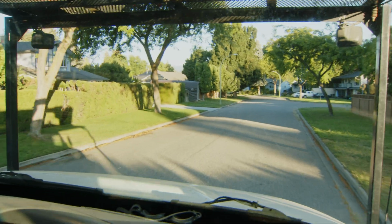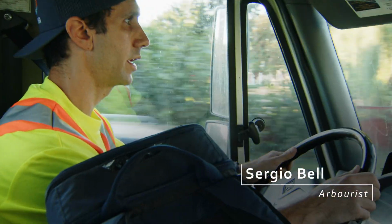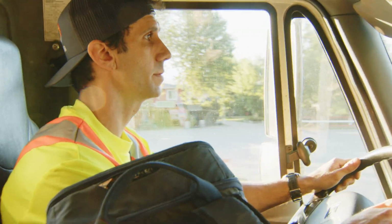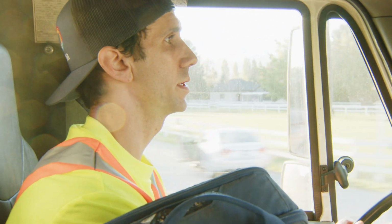We go and we assess it to see if it's a valid complaint, and I'm sure whoever showed up saw that, yes, this tree was drooping quite a bit, needed to be lifted, and then noticed that every other tree on the block, or most of the trees on the block, also needed to be lifted up.